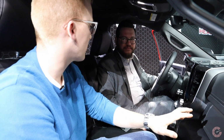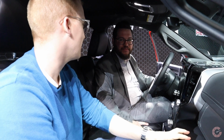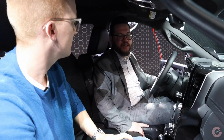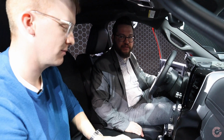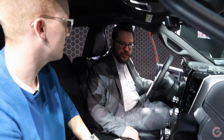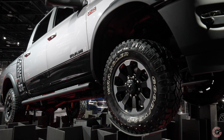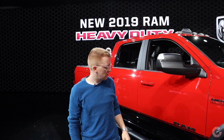Yeah, most people probably won't go off-roading in such a big truck either, but I know I cannot wait to get the chance to. I love the Power Wagon. Every time we get one in the fleet, I love throwing my dog in the back and just cruising around. It sounds cool. It looks really good. I'm actually really stoked about this thing. Really looking forward to driving it.